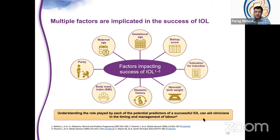So increased maternal age is probably something which is adding a woe to the process of labor. Parity: a multiparous woman, of course, has better chances that she can go into labor on her own. In a primigravid patient, it always takes a while. Of course, the Bishop score will tell us how successful the induction will be.